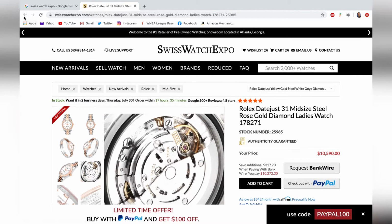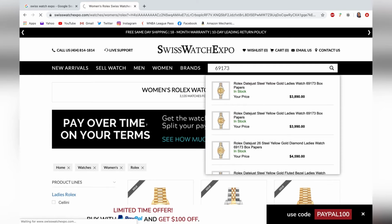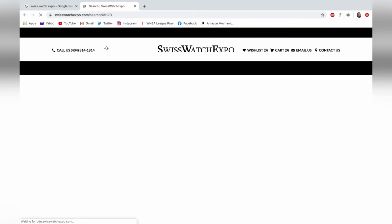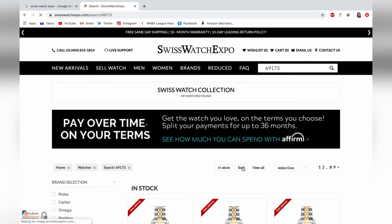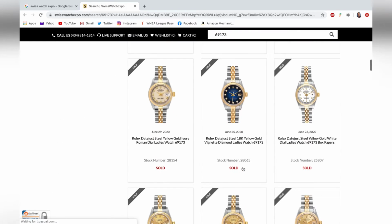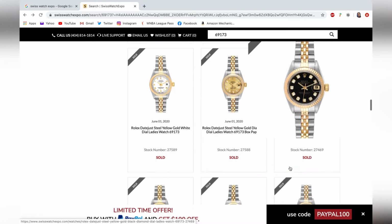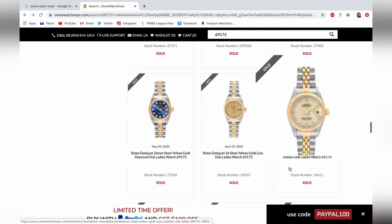But you can also click on the side and click email them, and it'll link to that specific watch if you wanted to email them. So the watch type I was getting was the 69173, that was the make, I guess you can say, or the model of the watch, and that's pretty much a 26 millimeter Datejust, made around the 1980s. So here's all of the ones. You can click through ones that have sold, so that way you can see what people are buying, and you can kind of see what they frequently get in.